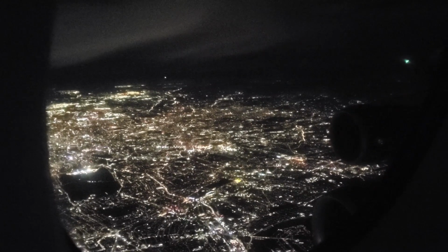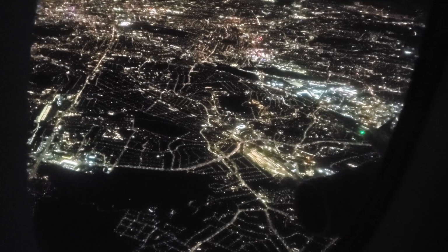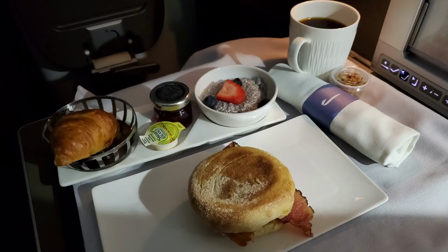After sleeping for a short while, we started descending into London. It was at this time that we were presented with our breakfast. Unfortunately, we didn't get any video of our breakfast, but here's a picture. We had a choice between this egg muffin and a wrap. The breakfast was very good.